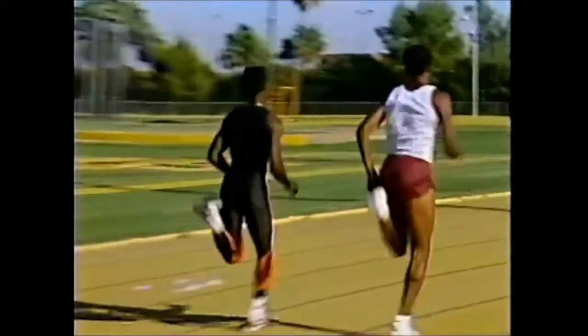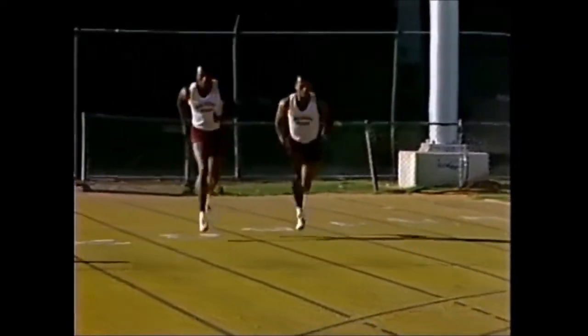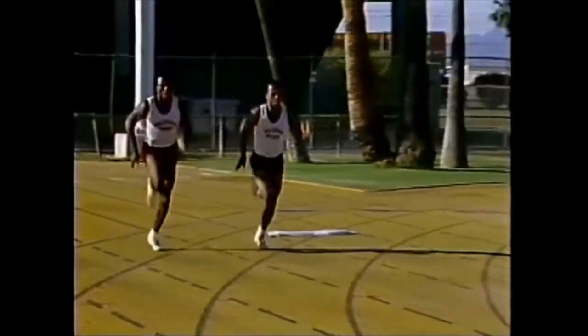It is imperative that stride length be controlled to avoid overstriding, because longer strides take more time than shorter strides.